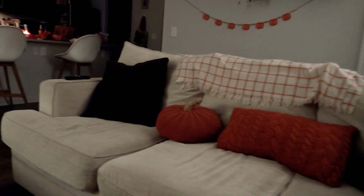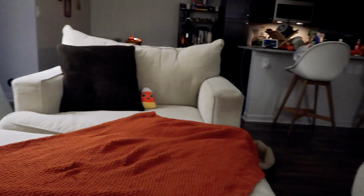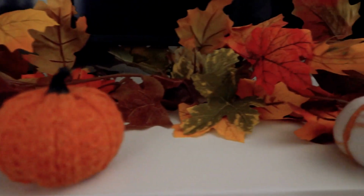Now, this is just the final look at everything that I did and all of the coziness, and I just love it. I'm just ready to cozy up with a book and smell all of the pumpkin candles and read and watch all of the cozy movies, and I'm just so happy with how it turned out.